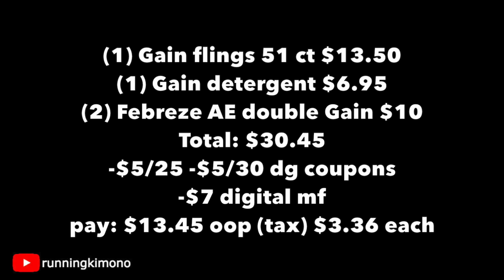Okay, so here's the mathematics. 1 Gain Fling 51 count is $13.50. 1 Gain detergent is $6.95. 2 of the Febreze Air Effects, those double packs, make sure it has the Gain logo on it. They're $5 each, so that's $10. Adding all of that wonderful merchandise, it's $30.45. As the cashier is scanning all of your merchandise, that's when I punch in my phone number. The cashier will press the final pay button.